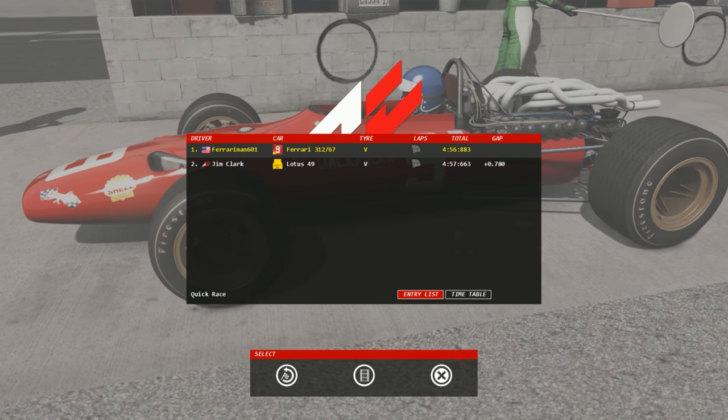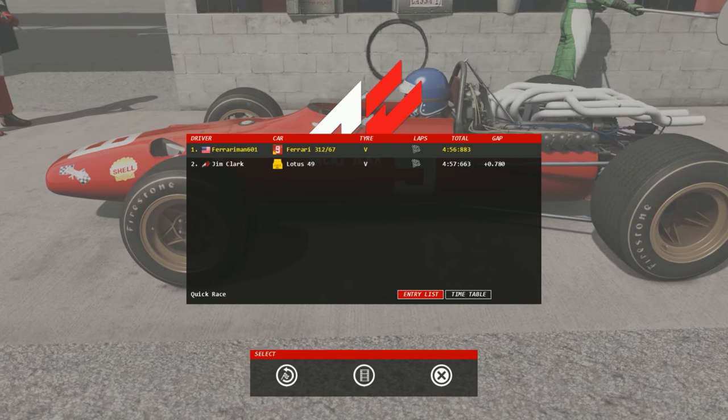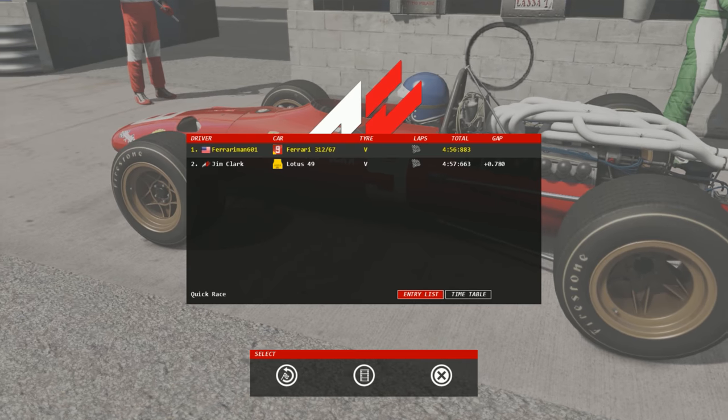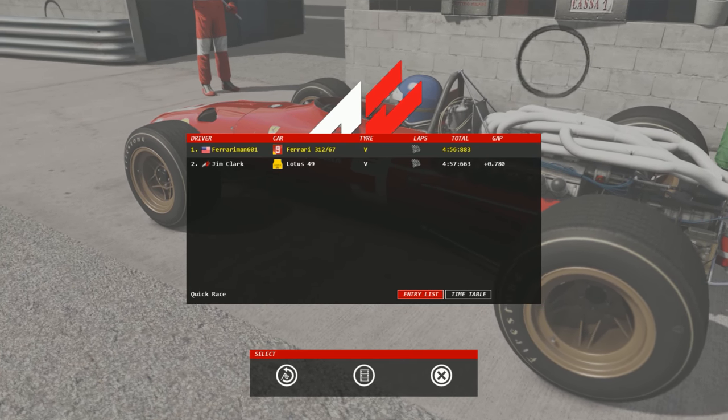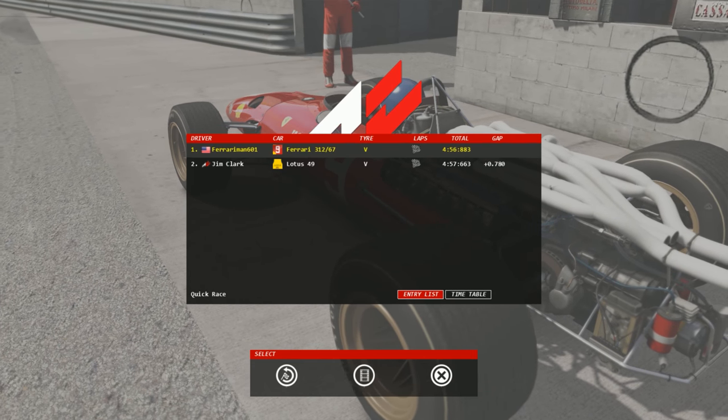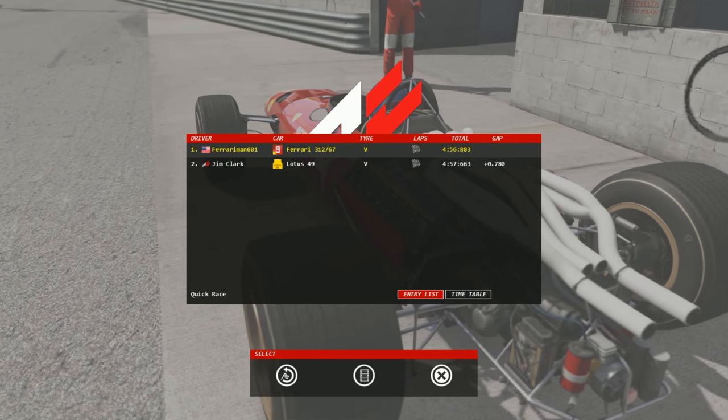That was a lot crazier than maybe it seemed, but yeah, some contact there. But still, just enough for us to edge out the Lotus 49, even though it really is vastly superior to this car. Miracles can happen, and that was certainly a miracle, I must say.